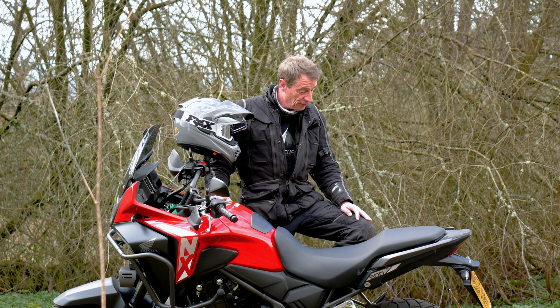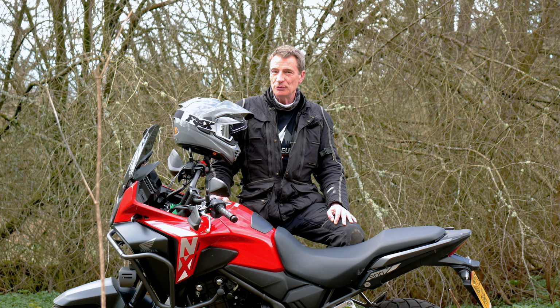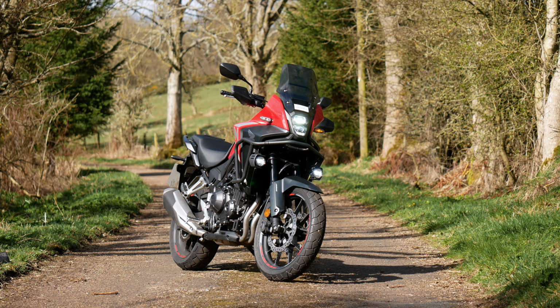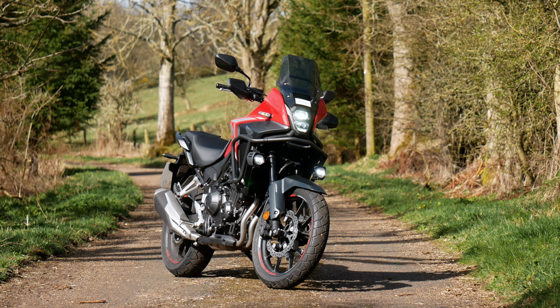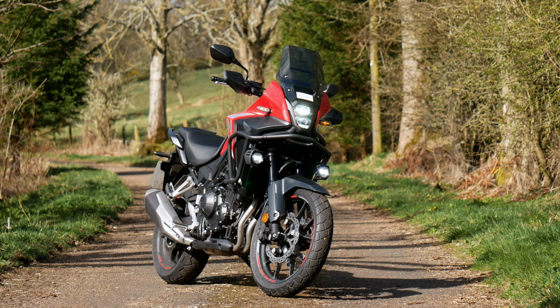So is the NX500 really a baby Transalp? Well, in many respects it is. It certainly sits in the same stable, perhaps as a smaller sibling, but best of all, it's around £3,000 cheaper. When all is said and done, it's a doddle to ride. Easy to live with, and for the price, the NX is a bargain. I really suggest you take one out for a spin.